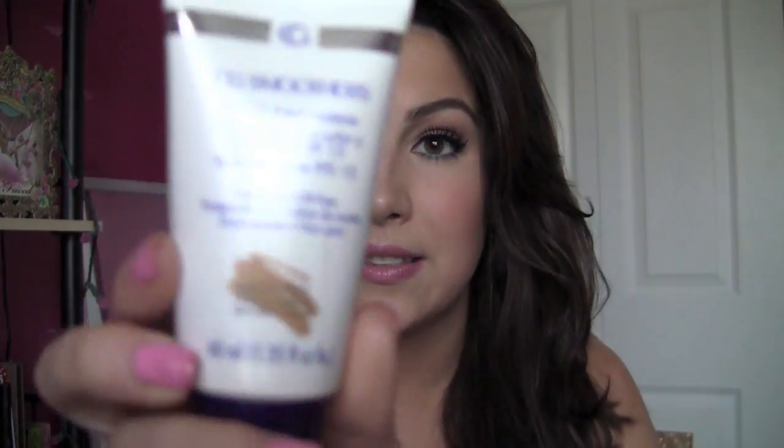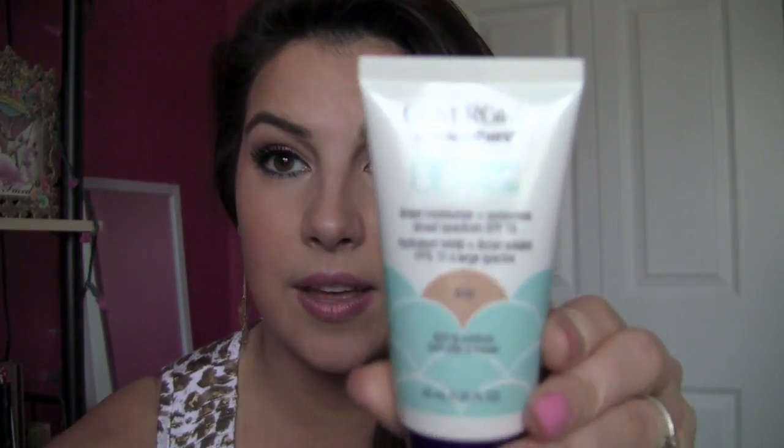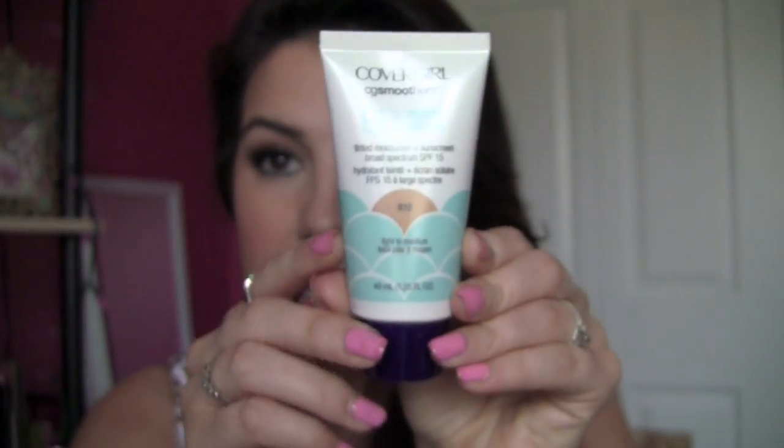As a whole, I'm not thrilled with the concept of BB creams as they exist in these brands, in these products, because I feel like they've taken tinted moisturizers and put a new name on them. In the case of Covergirl, that's literally what happened. They used to have a product called CG Smoothers that looks like this, and it's a tinted moisturizer that I've actually recommended to a lot of people. Now they have CG Smoothers BB Cream.